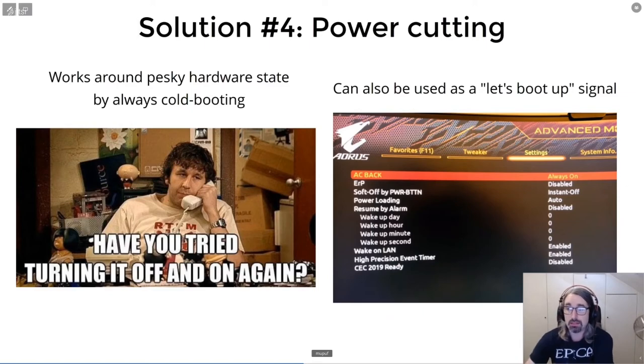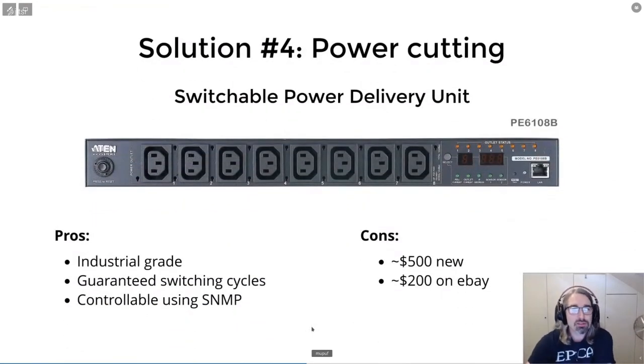And usually it's as simple as just selecting something like boot on AC or something like this. So most motherboards allow this. But if they don't, then I have a blog post on upif.org that is explaining how you can use a microcontroller to do it for you. So how do you do the power cutting?